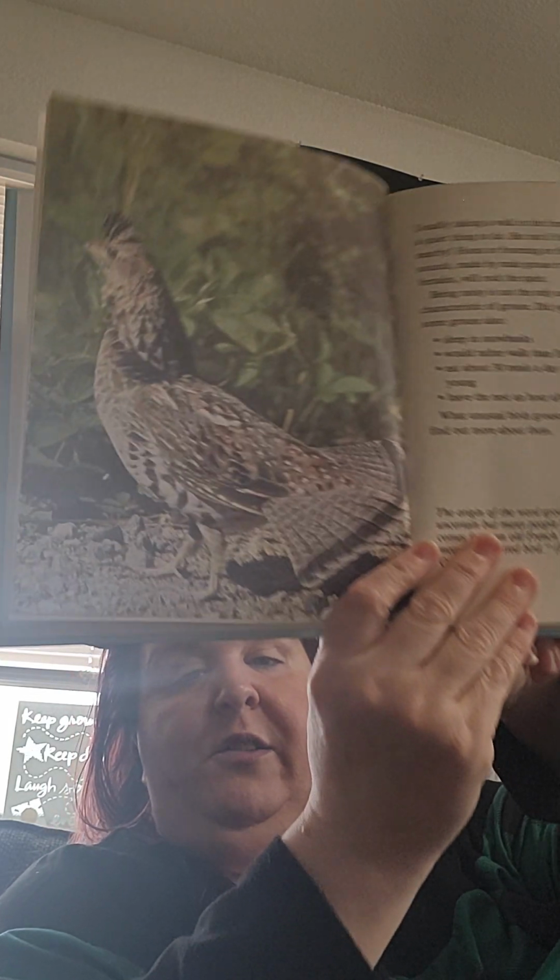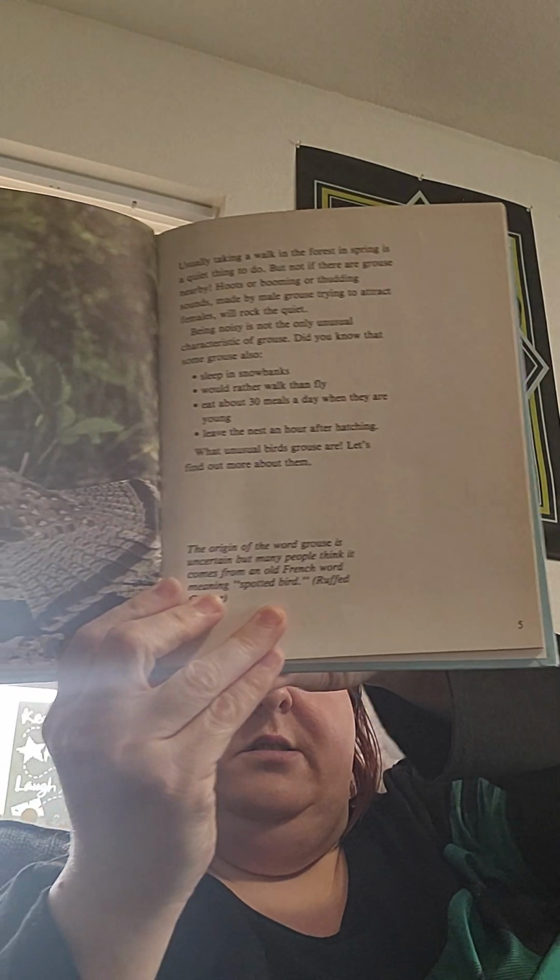And the picture says the origin of the word grouse is uncertain, but many people think it comes from an old French word meaning spotted bird. And it's a picture of a ruffed grouse, it says.